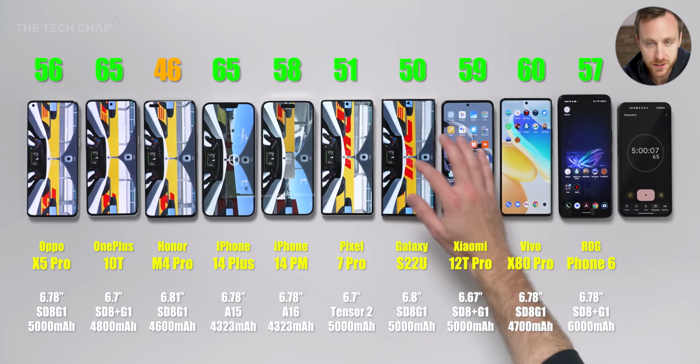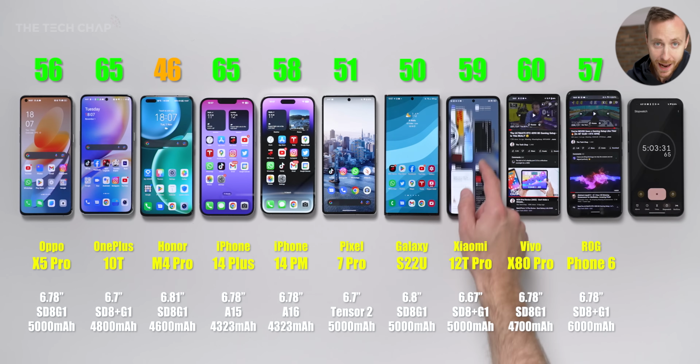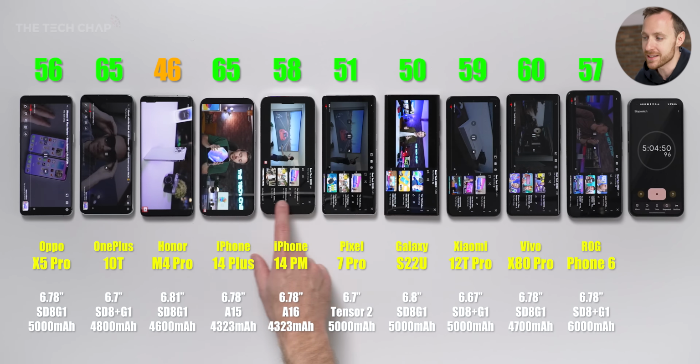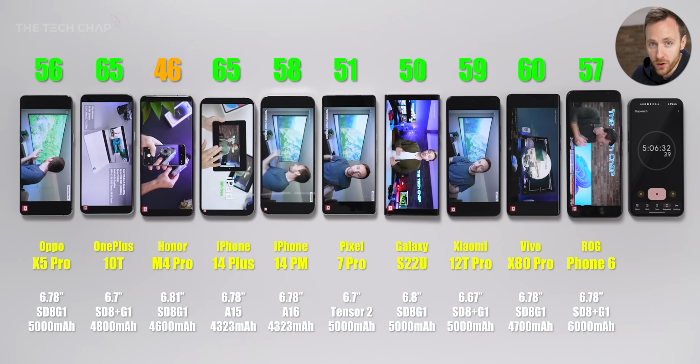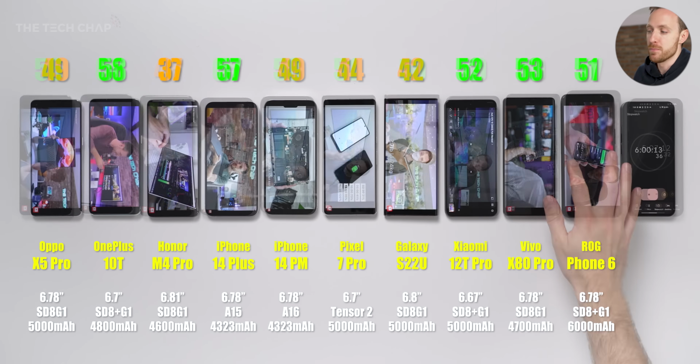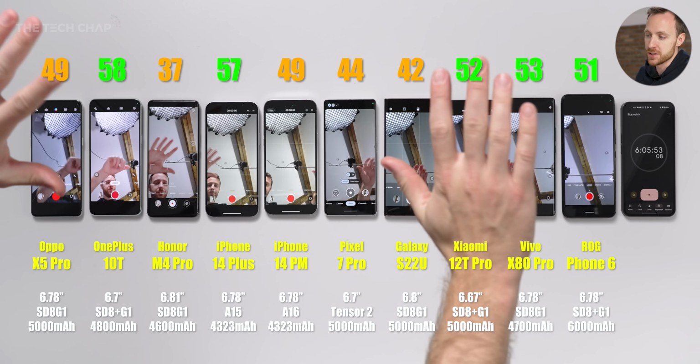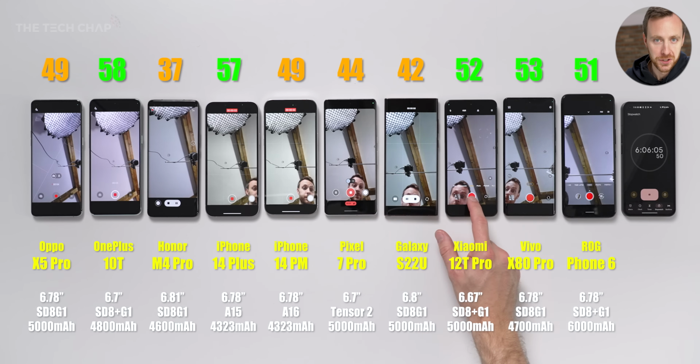In terms of battery size, the iPhones have the smallest batteries, but consistently we know how well optimized they are, so I'm not expecting them to come last. In terms of the Android phones, the Honor has the smallest battery at 4,600 milliamps versus the ROG phone at 6,000, so that is quite a big difference. So it would be fair enough if the Honor loses out to the ROG.